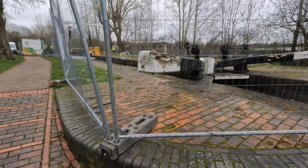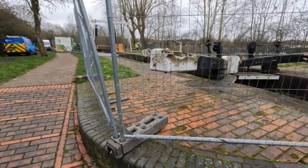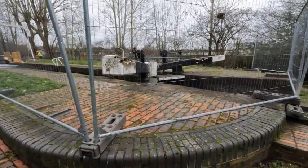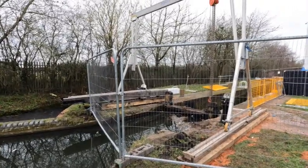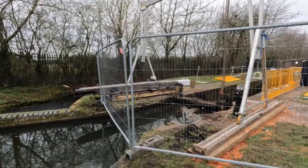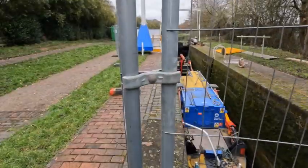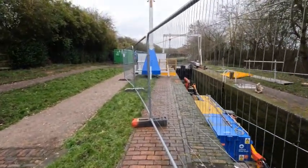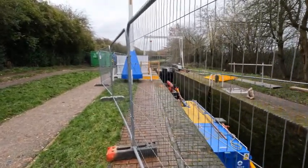So that's number 18 where the guys are working, and you can see the poor condition of the beam there. So they are replacing the beams. I'm not sure if they're doing the entire gates. I wasn't able to speak to anyone. They all seemed very wrapped up in what they were doing. Yeah, there's work going on this one as well. You can see the big gantry there for lifting these beams. I don't know how much they must weigh, but an awful lot, I should think. Must be quite a job taking these gates off and repairing them or replacing them. It's the kind of work they usually do in the off season, sort of like in the winter.